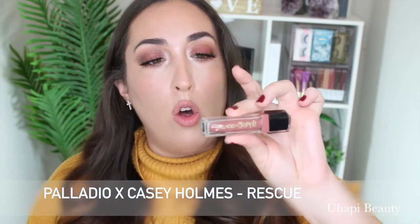So for the lips, I'm going to be using this Palladio by Casey Holmes lip color in the shade Rescue. This is a really pretty color. It's kind of a burnt nutmeg shade, and it's matte. One thing I will say about this formula is that it is kind of drying. So I already pre-moisturized my lips with this Laneige lip sleep mask. So just FYI.